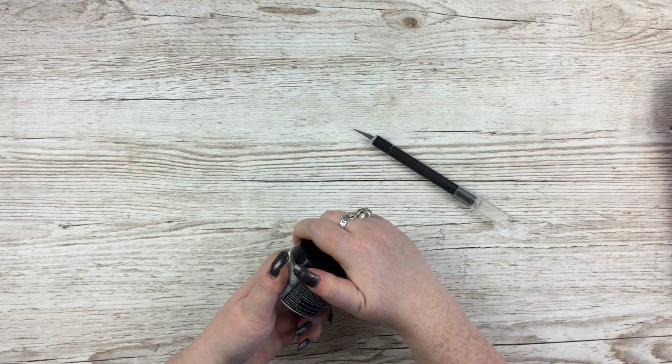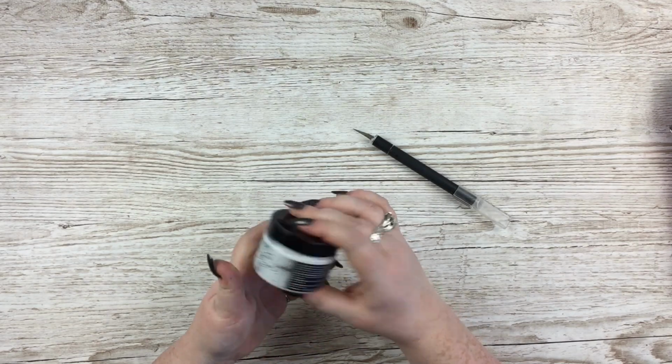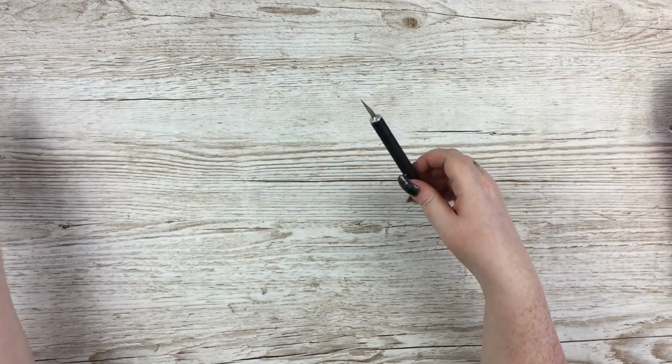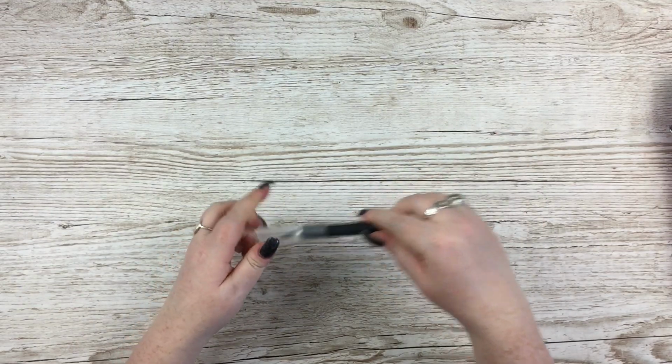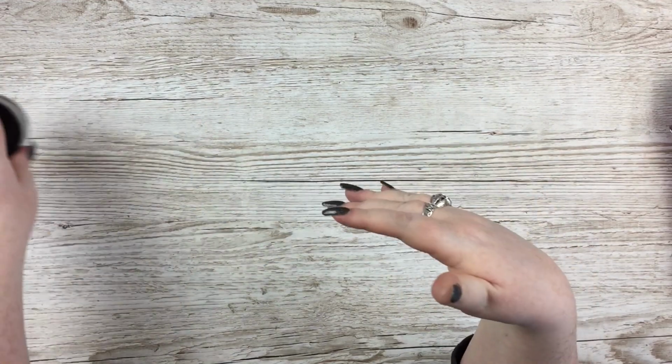Let's see if it says, yeah, allow paste to dry and crackle. So most crackle pastes need to dry over time. I don't know of many that dry with a heat tool, apart from my previous one, which was the Ranger one, which, yes, this is by Ranger too, but it's different. But as I said, it completely dried up in the pot, so there's not much point in that.